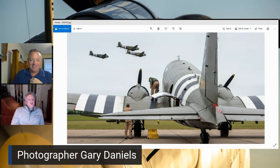And anyway, the weather was very bad the day before the jump. Windy, wet. They had to cancel the jump. We were actually going to do a practice jump over the field on the 4th, but that had to be canceled. But luckily, Duxford put a bunch of the 47s up in the air and at least flew them around for the crowds that day.